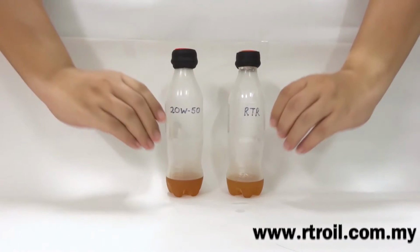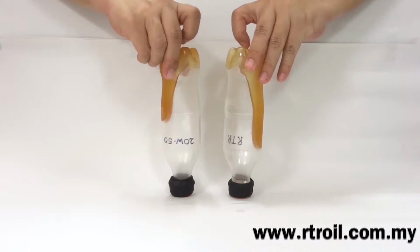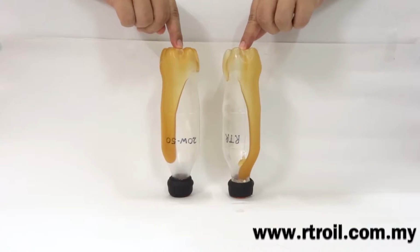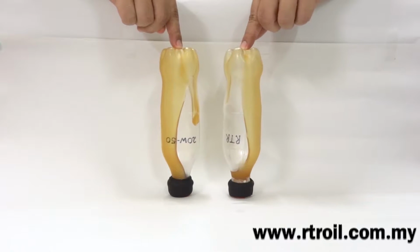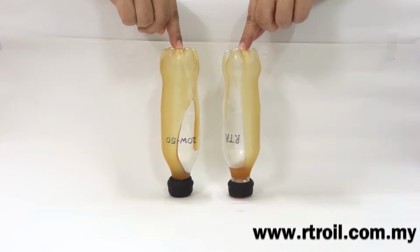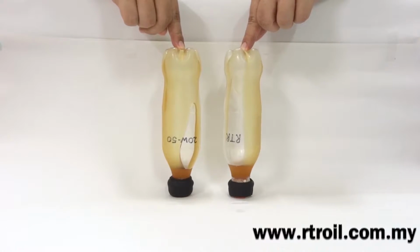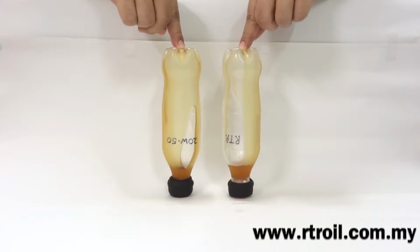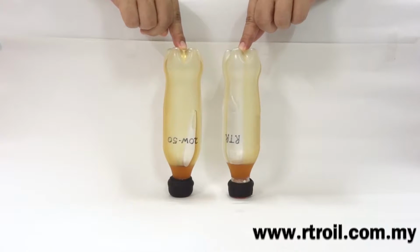In the next winter test, we increase the volume of the oil sample so that we can clearly analyze the difference in viscosity of both samples. We can clearly see that the RTR oil mixture is again flowing more freely as compared to the pure 20W50 mineral-based engine oil, as it also leaves a lubricating coating on the wall. This is very helpful during cold start, where it commonly hurts the engine parts the most because of inefficient lubrication.